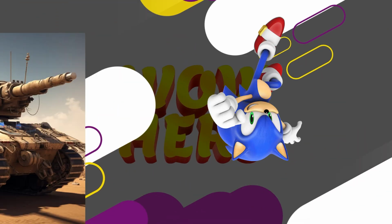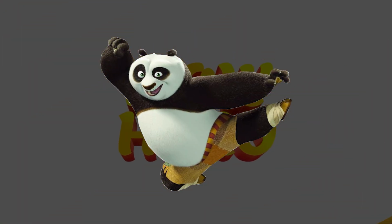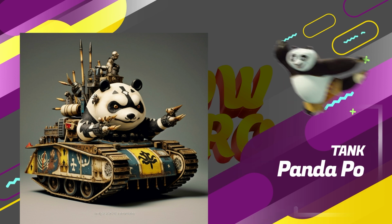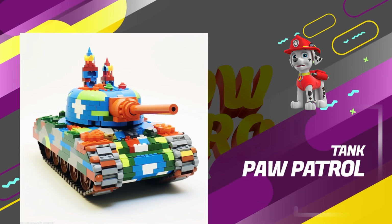43. This tank reminds me of a superhero that can control the elements of fire, water, and air. 44. The way this tank is built, it looks like a superhero that can create portals to different dimensions. 45. This tank looks like a superhero that can communicate telepathically with other tanks and allies.